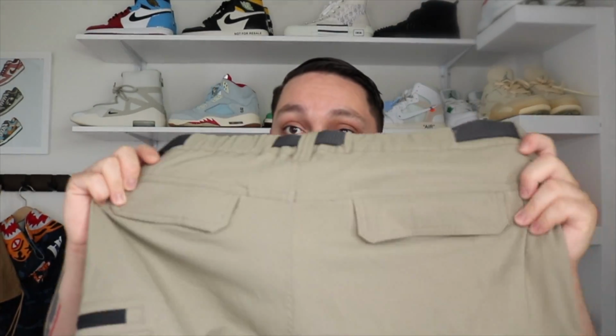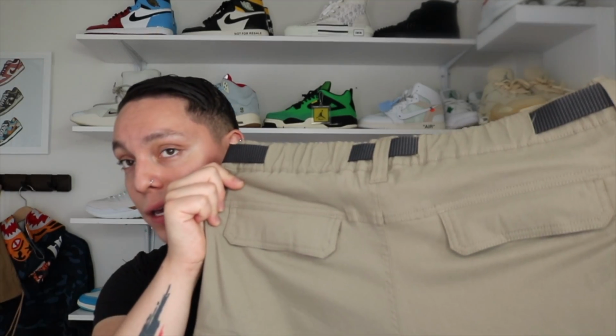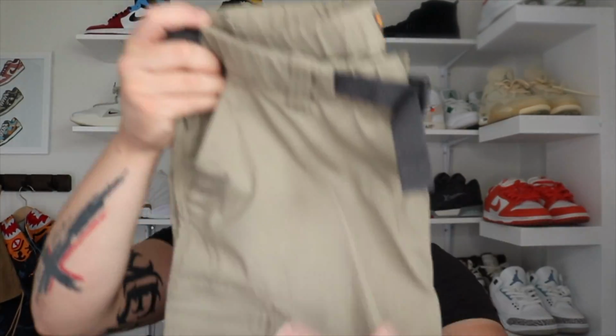They're called BC Clothing, and they're available at Costco for I believe $16.99. Everything's true to size. I'm a 36 waist, and I went with a large. As you can see right here, you have the buckle to tighten the waist and keep it nice and snug. You have a pocket right here, and another pocket on the back. It just has clean plain pockets, nothing too crazy, no crazy buttons or anything like that.